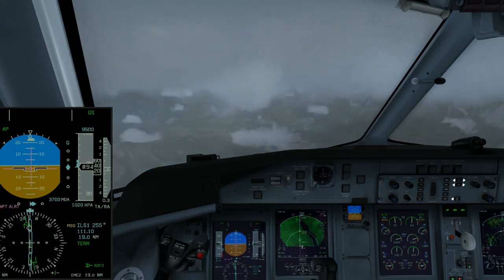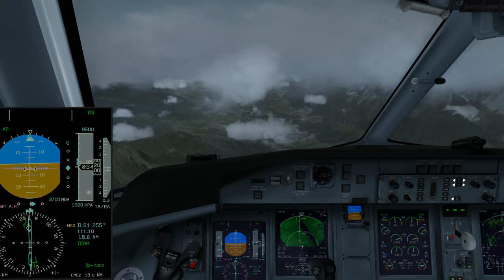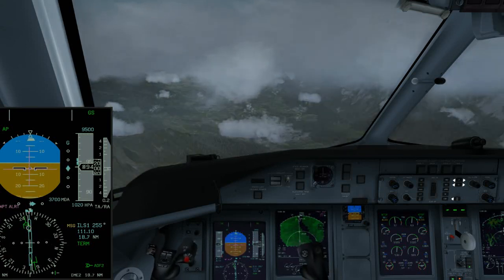There we go. Starting to break out of the first layer of cloud. Hopefully we'll be able to find Innsbruck down there. You can sort of see the start of the city just in front of that cloud, but it's going to be a bit of a challenge to find it.